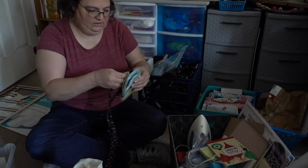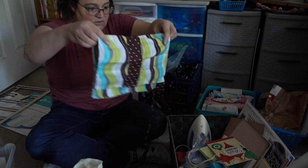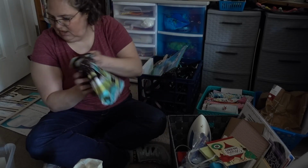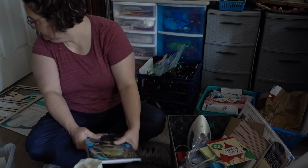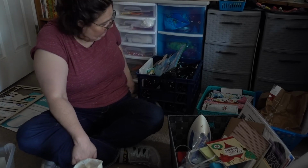What is this? Oh, apron for fairs. Yeah, I can pack that up. Here's my packing, just as my son needs to get in here.